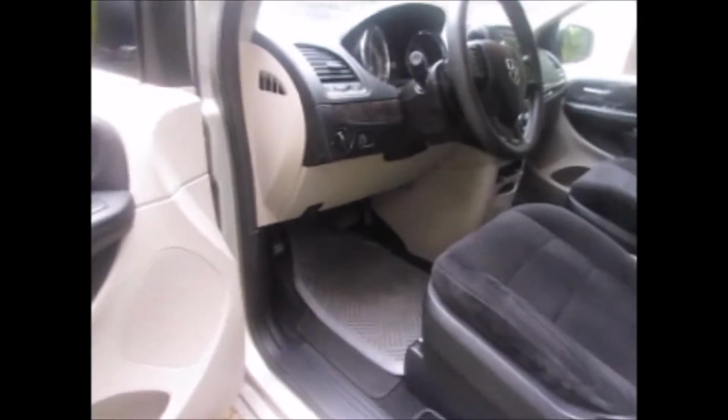Nice cloth seats. I really wish they were leather, but beggars can't be choosers. I got my cheap $5 floor mats in here for now till tomorrow when my WeatherTech style mats show up. Okay. Now, get the keys out from underneath the camera here. Put her back up and we'll show you guys some of the features.